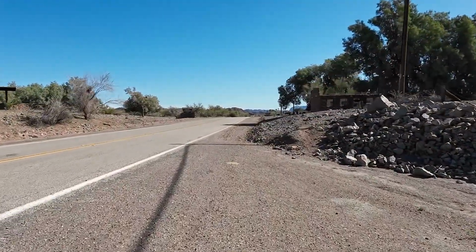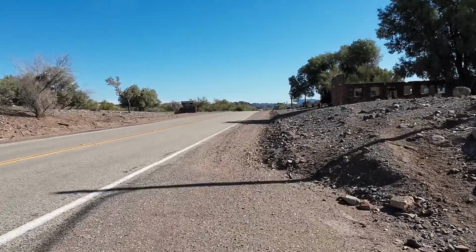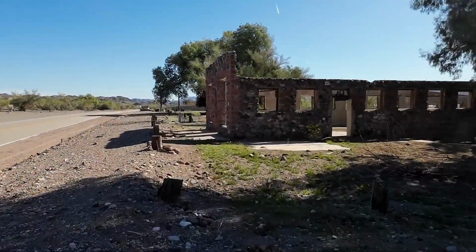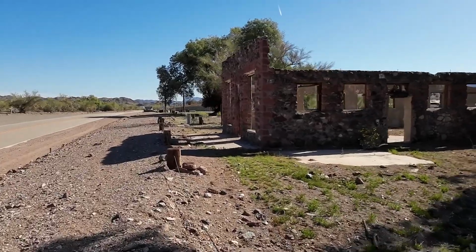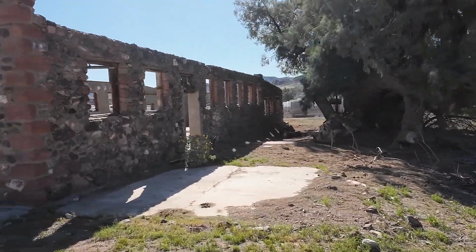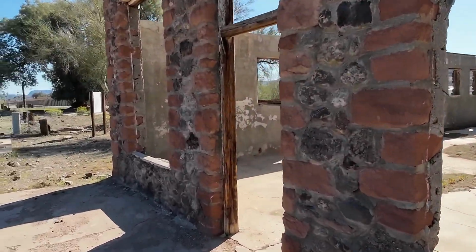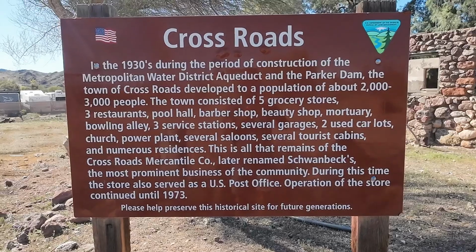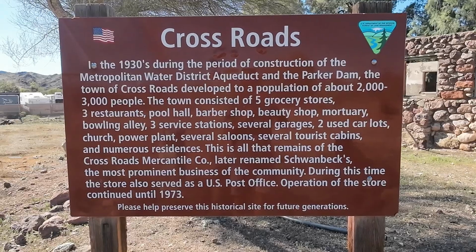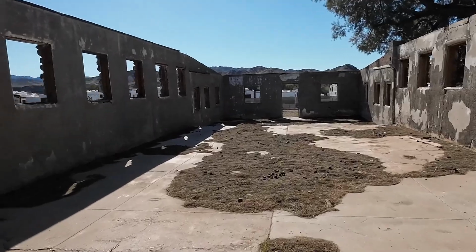I'm out on the paved road now, just walking up a couple hundred yards. And I think on the left here there's a trailhead. So I noticed this ruin of a building here, all made out of stone. Thought I'd just check it out on the way in. If you want to read this whole sign, go ahead and feel free to pause and read the sign. Looks like burros walk through here.